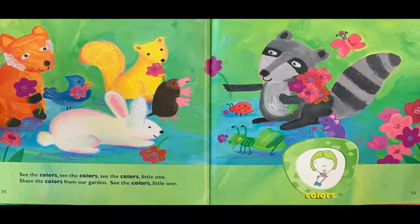See the colors, little one. Share the colors from our garden. See the colors, little one.